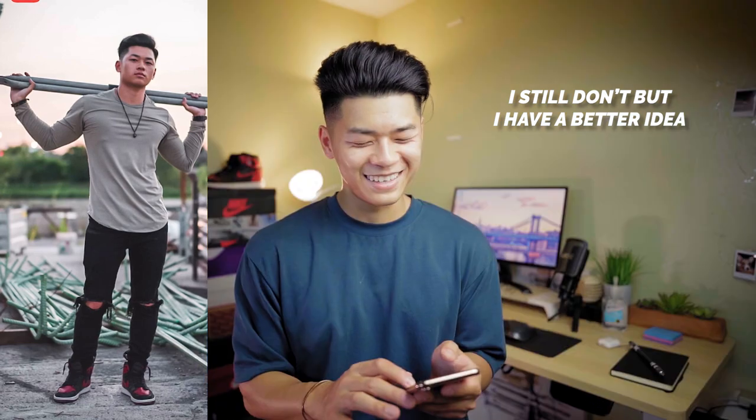For real. So we're gonna recreate this outfit. I'm gonna be following the color blocking, so that'll be the olive and the red complementary colors. So I have to follow the olive and red somehow in the fit. And so let's check out the outfit.